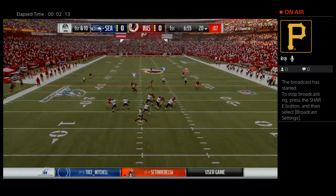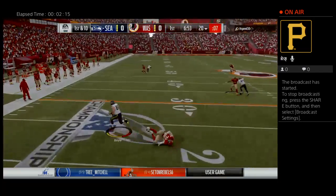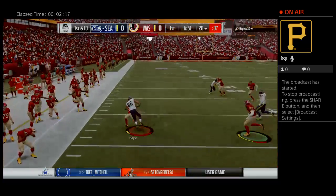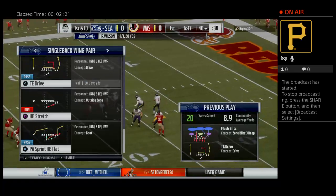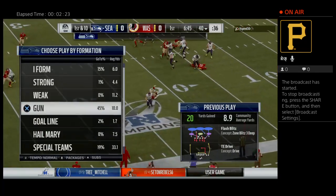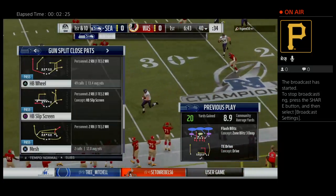Now Wilson on first down. It's a short one here, complete to his tight end. And he'll be corralled well upfield right around the 40-yard line. Great way to start the drive. 20 big ones and a first down.